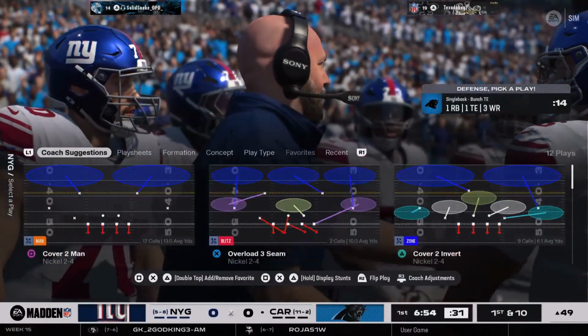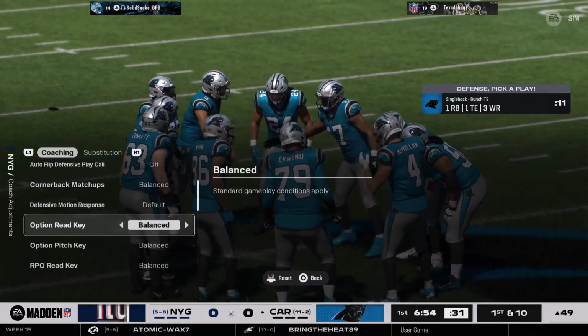But you and I both know, always protect the football is the number one mantra for a kick returner.